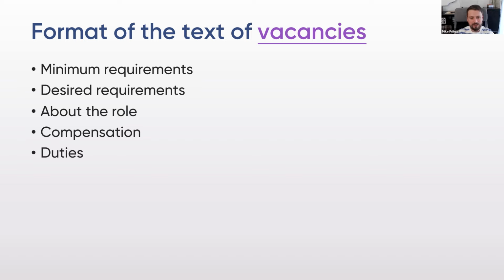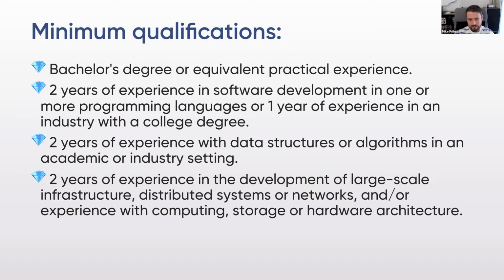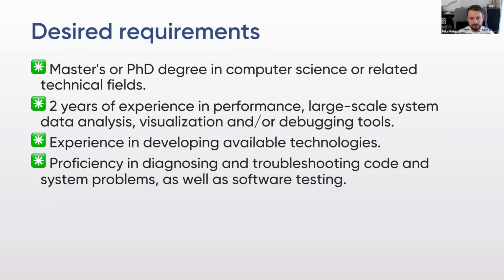For example, I'm not going to read it out. There will be an example here. Minimum qualifications, a list. Desired requirements. I like this one. It is always recommended to students to divide it like this too. Write this as the basics, and this is what we would ideally like to have. But they describe the role really well.